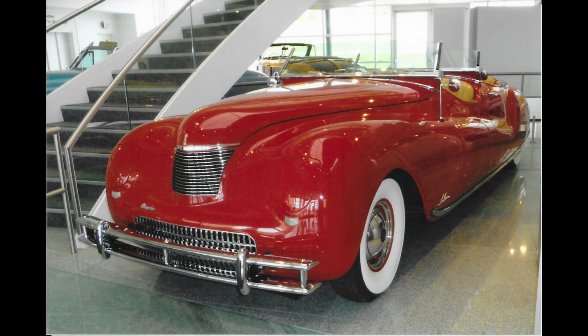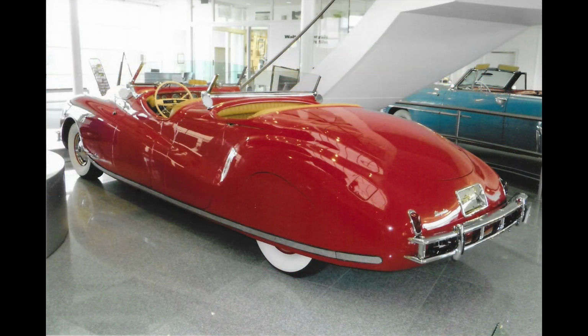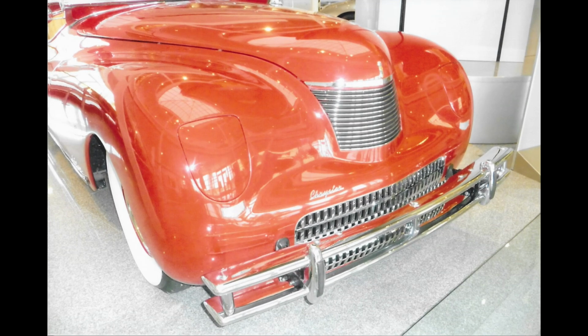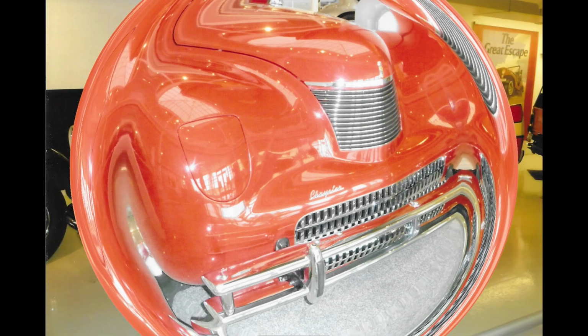This red beauty is a dual cowl Phaeton, but it's a 1941 Chrysler Newport. Contemporary updated interpretation, designed by Ralph Roberts. 2 cockpits, each had their own windshield and long flowing fender lines. They made 6 of these and put them on tour, and there are a number of them left. The Newport was the pace car for the Indy 500 in 1941, the only time a non-production car has been accorded this unique honor.